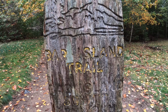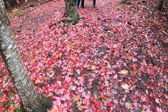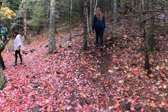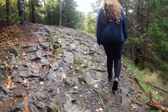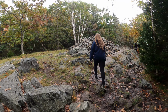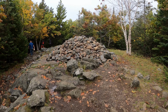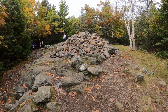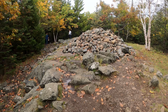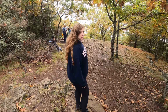This one's beat up, huh? Ooh, it has become all rocks and roots. No more gravel path. Big pile of rubble. Kind of wonder if that's what's left over from the house that was supposed to be here. Because that's what this trail leads to, supposedly. It's an old house site. And everybody waiting on the edge here for a photograph.